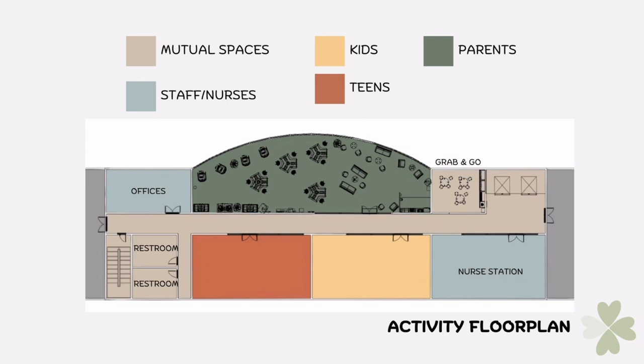This project was completely conceptual. I did not have a client or was not working within an actual hospital space. So this was a project that I developed that could be a wing attached to a hospital or just make up a couple of floors of a hospital.